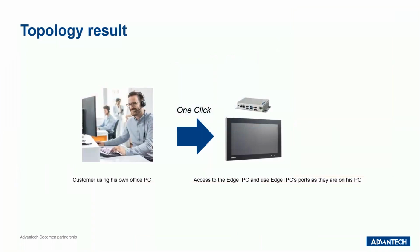So this is the result. The customer, with just a few clicks, is able to connect to the machine in a transparent way. The key point is that there is no need to do any particular setup on the gate manager that is hosting the service. It is just a plug-and-play solution.